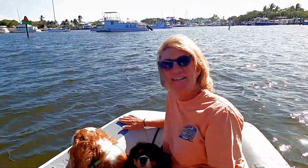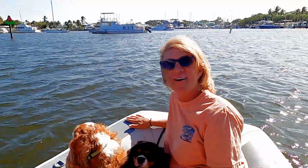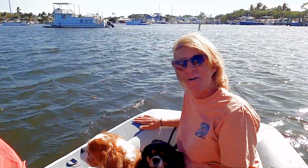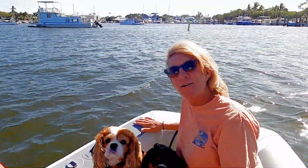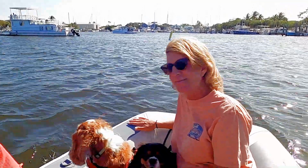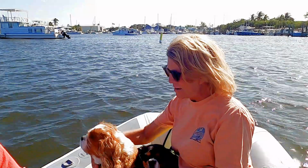Doing a little cruise in the dinghy. We're stuck here a little longer at the boat yard, but our boat's in the water and we have access to the dinghy. It's Haley's birthday, so we're going to go out to, I think, the Twisted Tuna. Check that place out. Want to go to the Twisted Tuna?